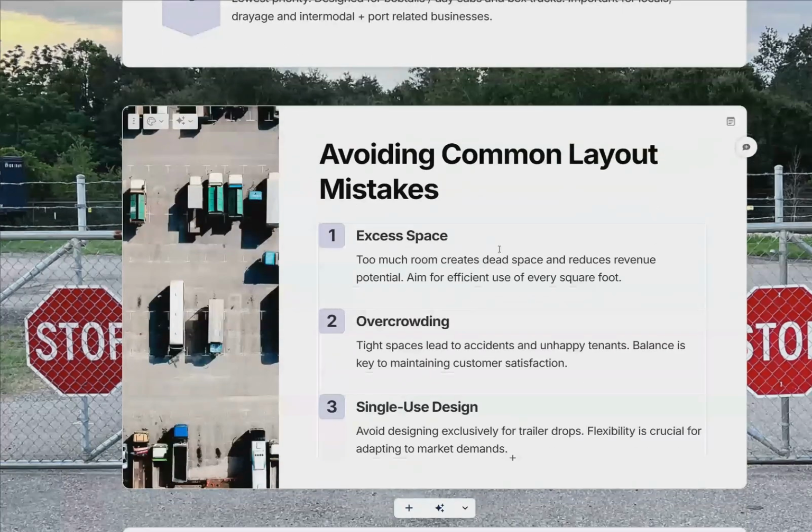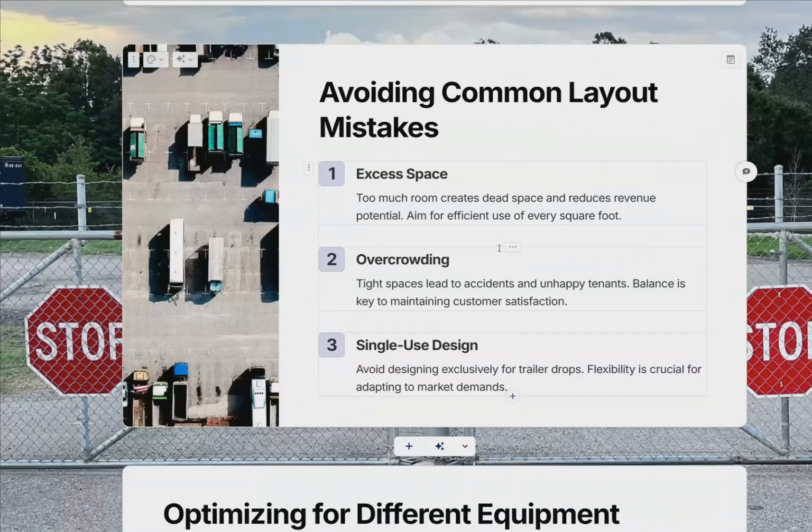Common layout mistakes: excess space. Too much room creates dead space and reduces revenue. You want to aim for efficient use of every square foot. Again, this does depend on the shape of the yard. If you have a triangle, there are going to be dead spaces, and there's nothing you can do about that. Overcrowding, tight spaces.